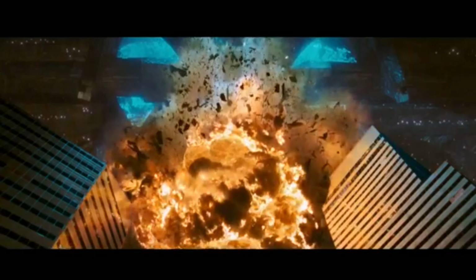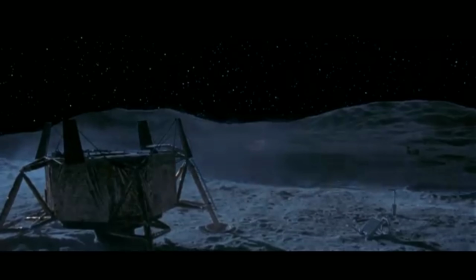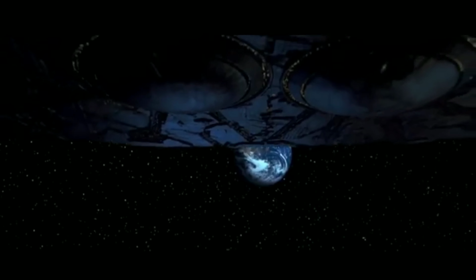Okay, so how well have these effects aged? We need to keep in mind this is a 23-year-old film. I will say the White House and some of the initial building explosions hold up decently, along with some shots of the alien craft passing over the moon. These are obviously models, but it still looks relatively good.